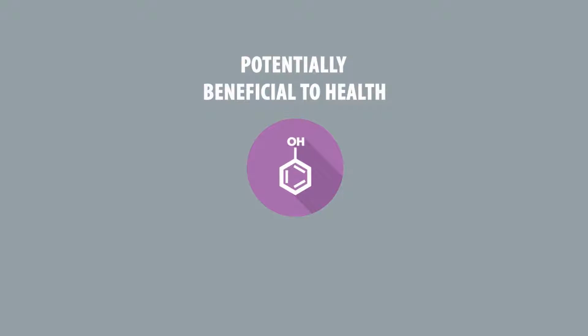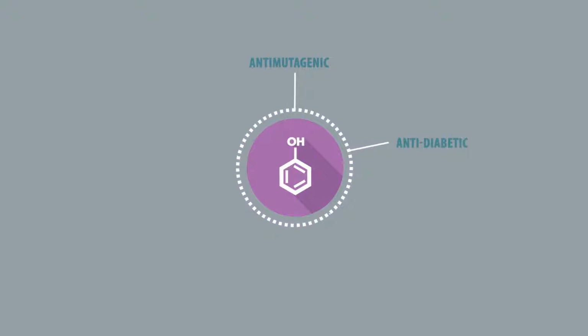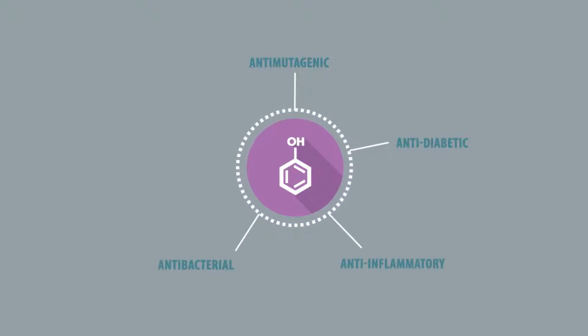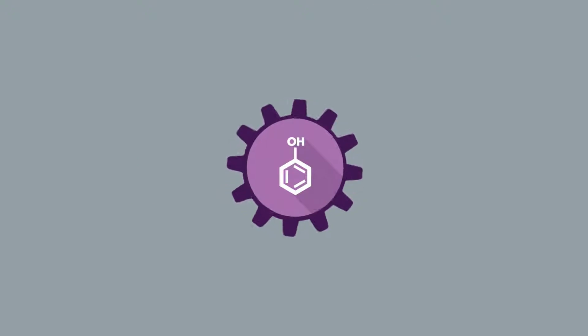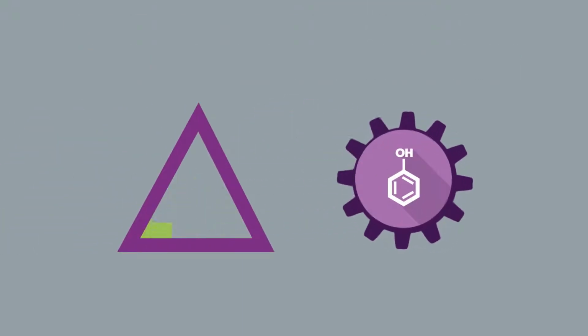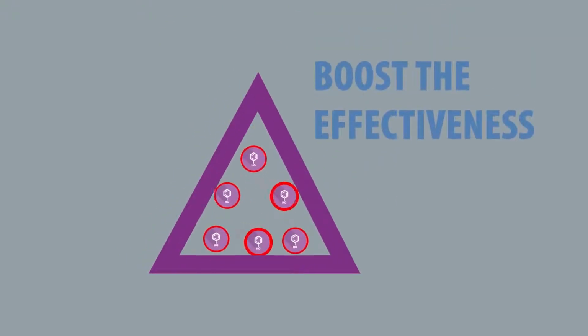They are potentially beneficial to health because they are molecules with anti-mutagenic, anti-diabetic, anti-inflammatory, antibacterial, and anti-tumor activity. Some reports indicate that they also inhibit HIV. Polyphenols are currently studied for their diverse pharmacological actions on the treatment of various diseases or phytochemical therapies, and are currently considered to be life extenders. Depending on the condition being treated, RCT uses specific polyphenols to boost the effectiveness of its treatment protocol.